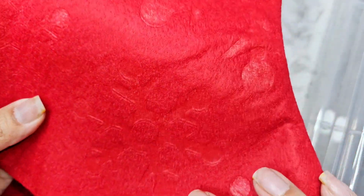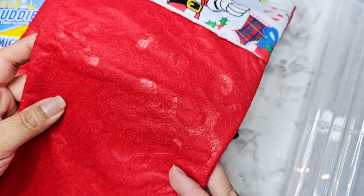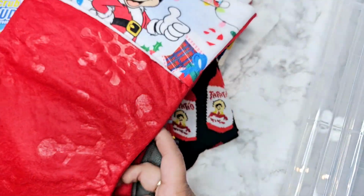And this one is really cute because look, it actually has snowflakes embossed on the stocking. I just thought that was really, really cute.